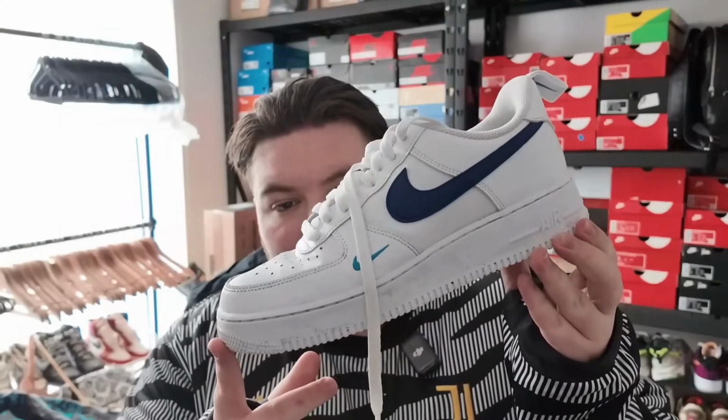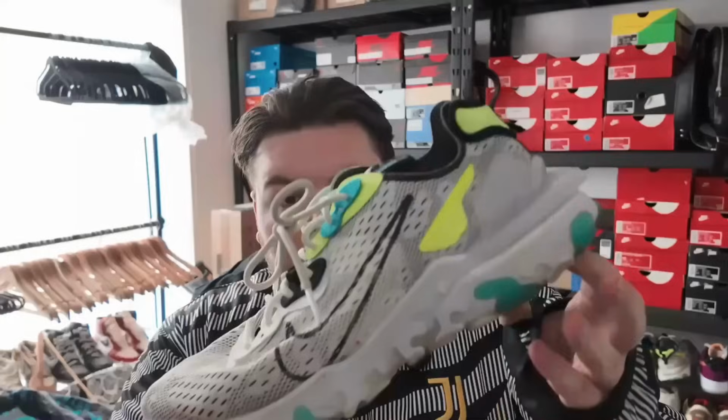I've had a few pairs arrive there. I'm not feeling the best, so I'm going to quickly show you what's arrived. I'm not going to film myself doing any prep or anything. I just want to crack on with it. So we had the Alpha Flies come, these white Air Force arrived, another Vapor Max has arrived, and these React Visions arrived. So I'm going to get listed the Vapor Maxes, the Air Forces, the Alpha Fly, the Neons have been prepped that arrived yesterday, and that's it today.